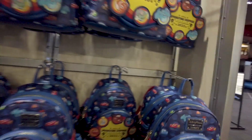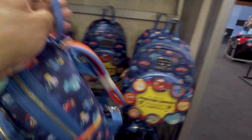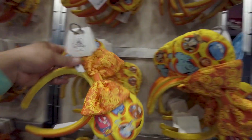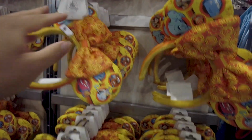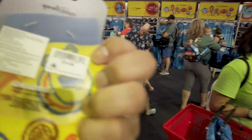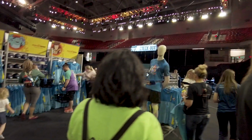Here's the lounge fly of Springtime Surprise. Quanto cuesta, in Spanish for how much is this, y'all? It's $78, $1 cheaper than the spirit jersey. Some ears, it's nice, undetermined amount of money. Springtime Surprise socks, $16.99. Sibling put it in my cart and I will keep it there.